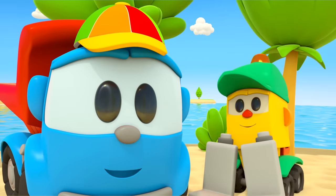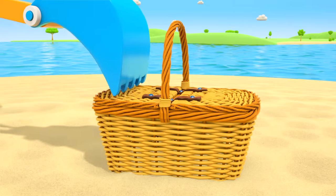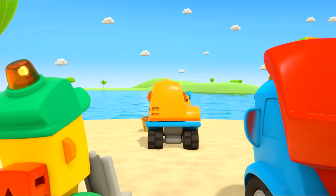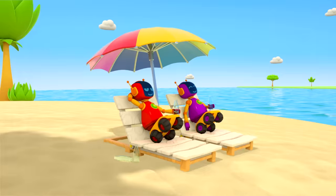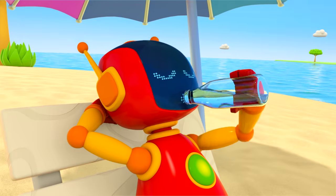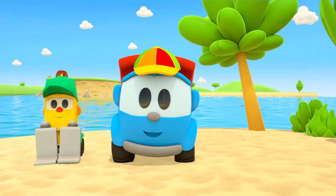It looks like you need to cool down. Have some water. That's a picnic basket. Apples, cookies. Where's the water? There it is. The robots are relaxing under the umbrella and drinking water. Huh? Scoop, don't get angry.